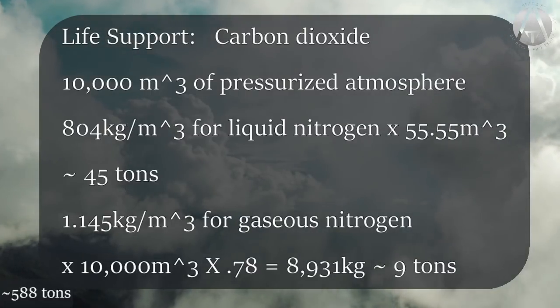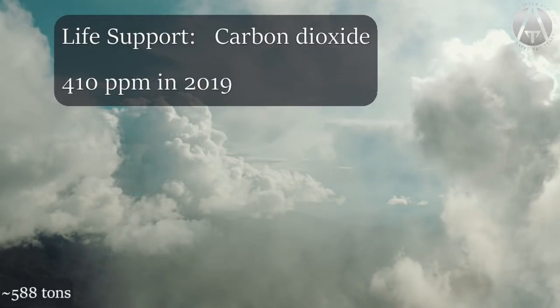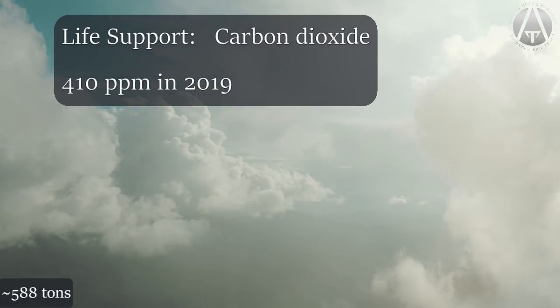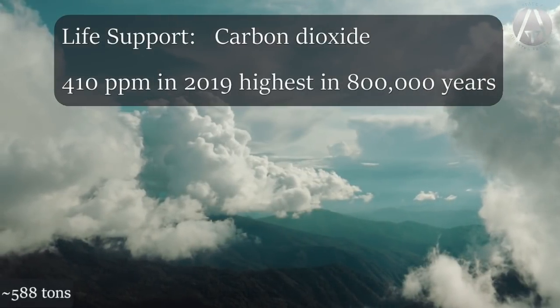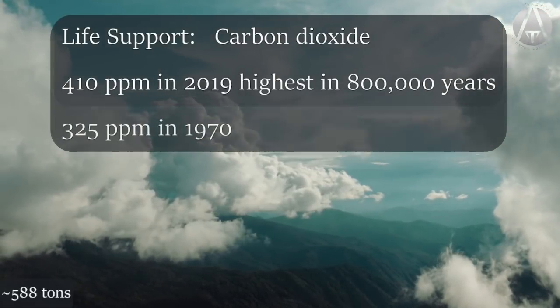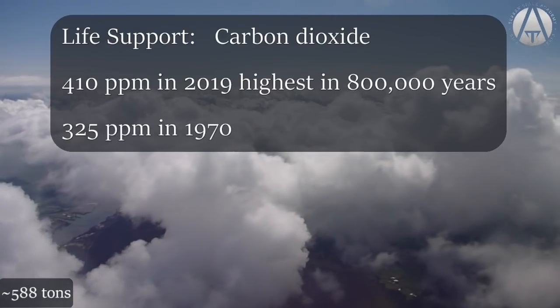The concentration of carbon dioxide in Earth's atmosphere was about 410 parts per million in 2019. This is the highest content in the last 800,000 years. The level was about 325 back in 1970. This increase has been enough to cause warming of the Earth's atmosphere, but not nearly enough to kill us outright.